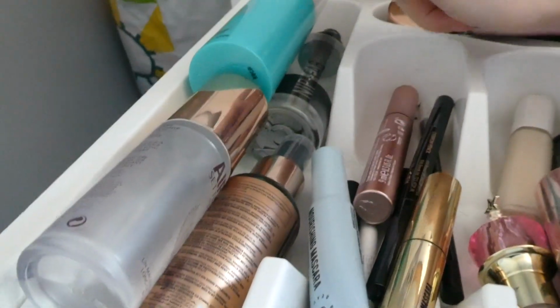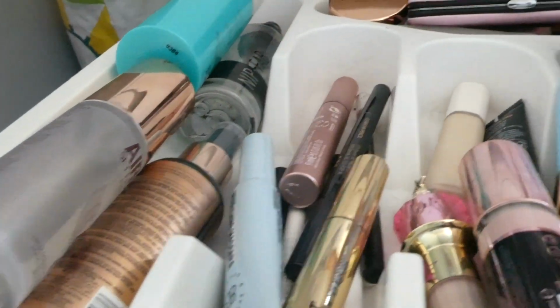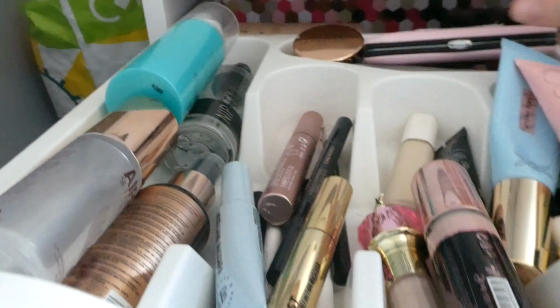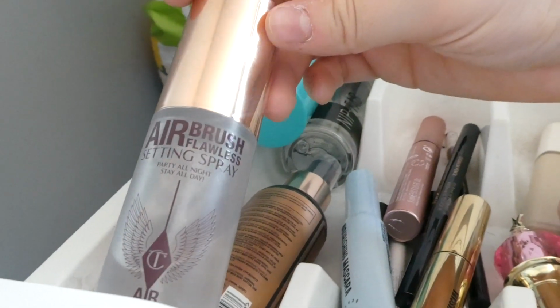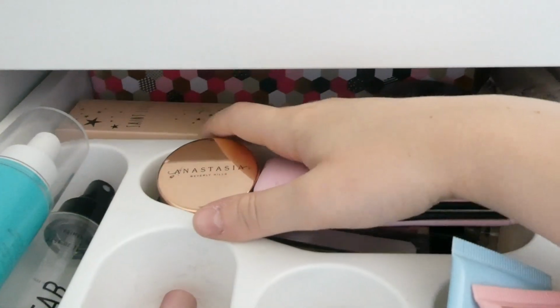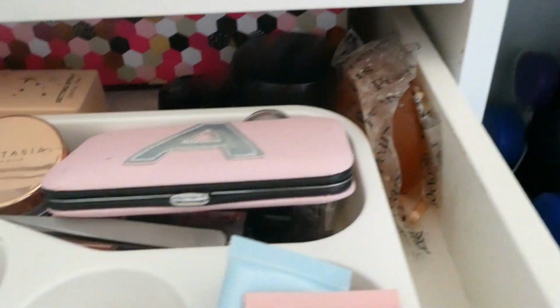Setting sprays are fine, although this Nip and Fab one is not really a setting spray. It is a primer, but I just keep it for my soap, to wet my soap, so yeah. And everything I have in here I like. My favourite by far is the Charlotte Tilbury Airbrush Flawless setting spray. I love that one. And then I do have a setting spray back here that I've not tried yet out of my Glossybox, so yeah.